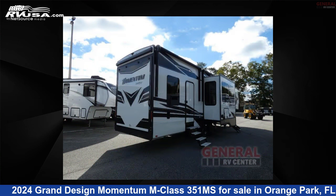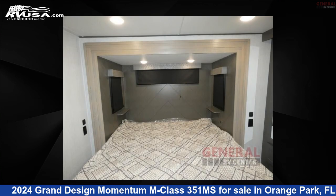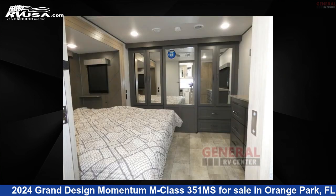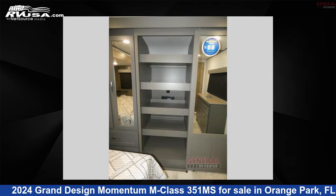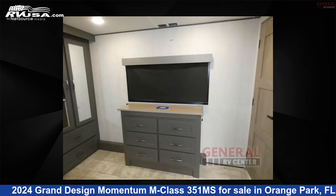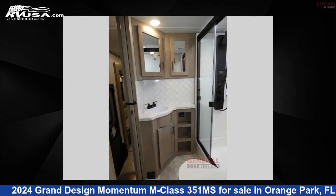This new Grand Design is 41 feet 0 inches in length and features sleeps 5, slideout, and 140 gallons fresh water capacity. The floor plan layout of this toy hauler features bath and a half, front bedroom, kitchen island, loft, 2 entry, exit doors. Remember, this is an AI-generated video of one of thousands of classified listings on RVUSA.com.